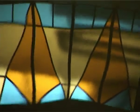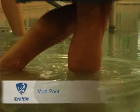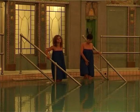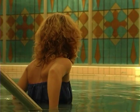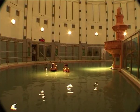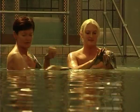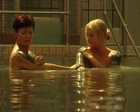The mud pool is built directly on the spring and consists of hot mineral water covering a thick layer of mud. Thermal water rises from the ground and bubbles to the surface. Piestany is one of the leading centers for the treatment of rheumatism and is sought after by rheumatics from all over the globe. Piestany thermal mud is the best natural healing and preventive treatment for cartilage, joints, or spinal discs.